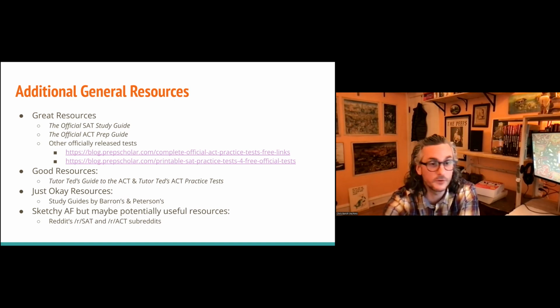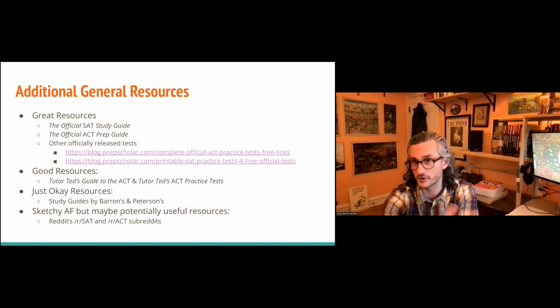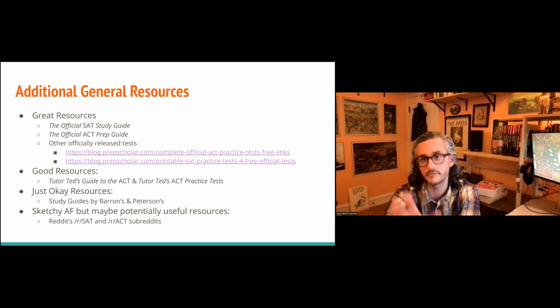So if you found the Princeton to be helpful, that's great. Like I said, the Princeton and the Barron's, they're not terrible. There are just individual questions in there where I look at that and I go, hey, that's poorly worded. That's not exactly the format that the test would use. They're a little bit off, in a way that the official ones, where you're working off of old tests that they have already released and actually used, are not. The Tutor TED's one I like to recommend because it really does seem to me like those are every bit as good as the official exams.